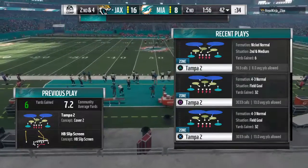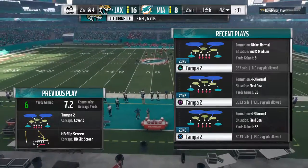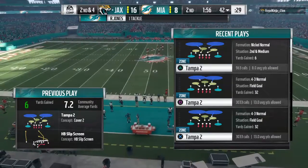So 1:56 to play in this first half. We'll come back to Miami after this.